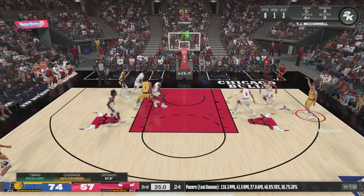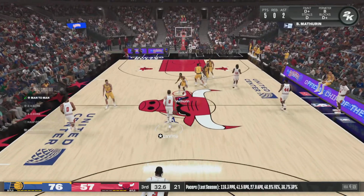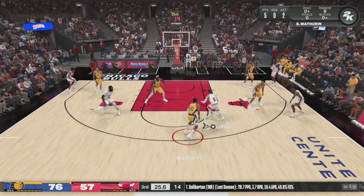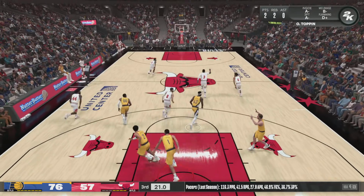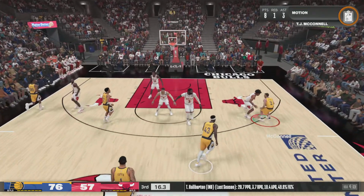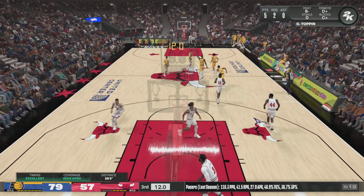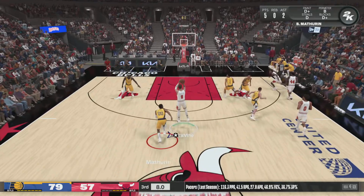Shoots, and McConnell the bucket on the assist by Mathurin. When Mathurin's creating for his teammates, his offensive impact goes way up. Here's Levine. No good. In and out off the rim. And the Pacers shooting a sensational 78% from the field in this game. Siakam, the pass to Toppin. Connects from downtown. 5 points in the game. It all started with the pass. That's what coaches love to see, ball movement.